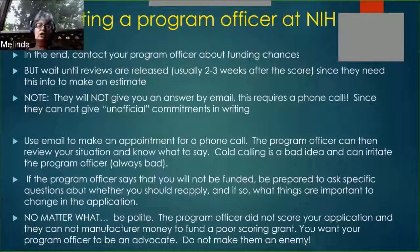But in ideal situations, your program officer can become your advocate. If they think your research is really, really great, but your grant didn't score well, they can really help you out a lot in how to kind of reevaluate where you should be going. And they can also be your advocate. If your grant is in the middle, that program officer can be the one to really advocate for your grant being funded for end of year money or all sorts of things. So definitely you always want to be polite to the program officers. And unfortunately, that's not always the case.